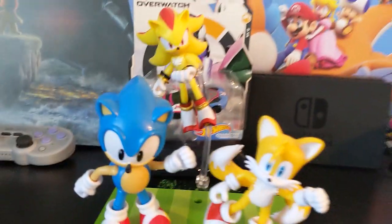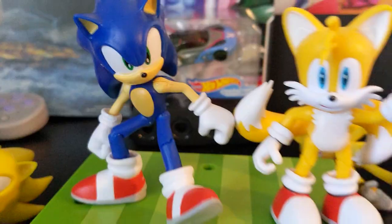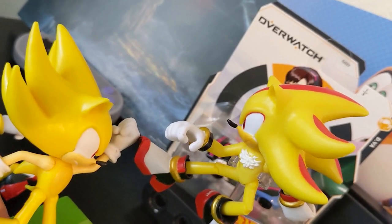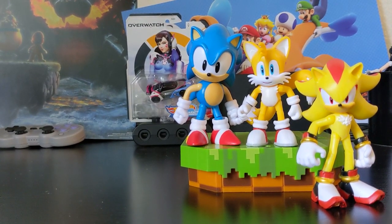So yeah, Wave 4 is a solid release with some pretty good figures and awesome accessories to boot. And again, all these figures are just $10, which is quite a steal. They would look great in any kind of collection or display you want to put them in. So that's going to be it for the review of Wave 4 of the 4-inch figures from Jakks Pacific.